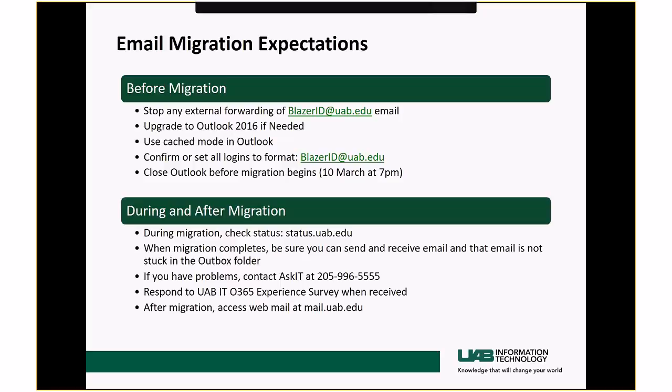So during and after the migration, you can check status.uab.edu. We're going to put out updates every 4 hours that detail the number of users remaining, to keep the whole wave informed. Again, this wave is made up of 3 or 4 departments, and there's not a particular set order. You've got mailboxes that are going to finish a lot faster than others, depending on the overall size and the total item count in a mailbox. So we will be posting updates every 4 hours on the status page.